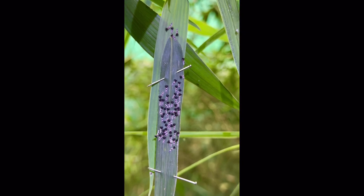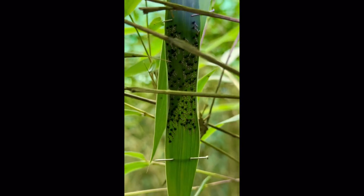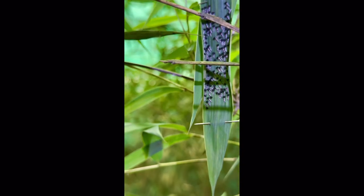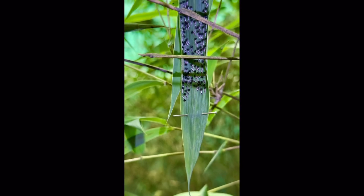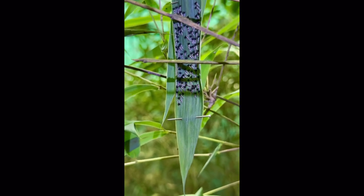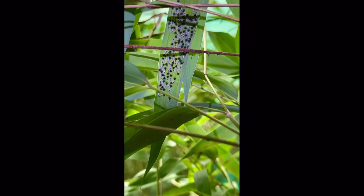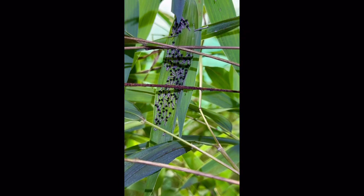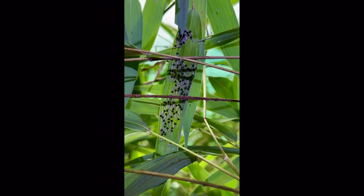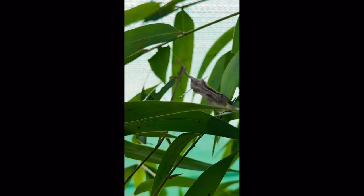So he's got quite a few. We have a look here. There's a ton of them. And then if we look further up, even more. And then even further up, even more.